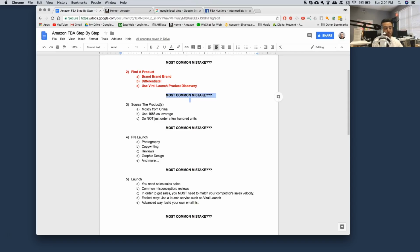So Alibaba's pricing is very, very expensive because they know everybody from North America, US, Canadian, they're coming on Alibaba to source these products. They know about Amazon FBA. So they're going to try to rip you off as much as they can.